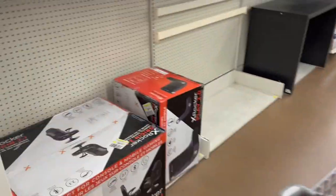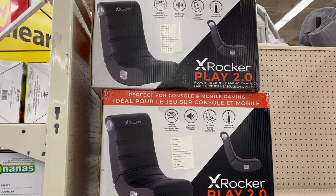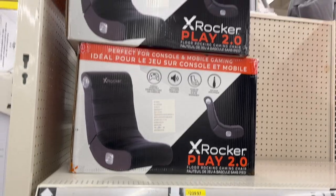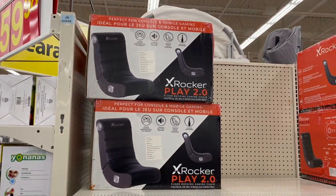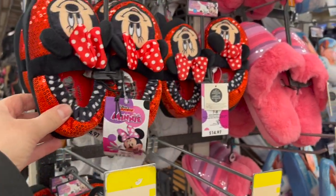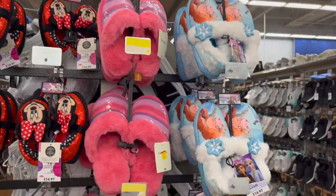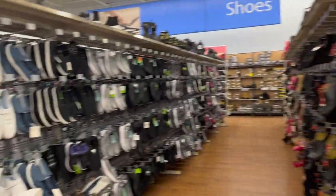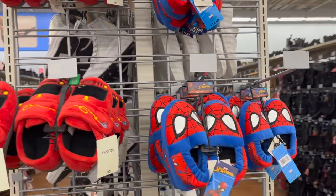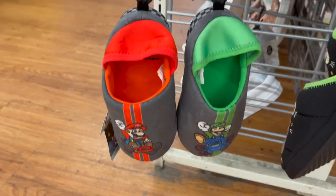Okay, I know this isn't on sale, but I know a lot of people have been talking about this. It's a rocker, perfect console for mobile gaming, $239.97. Pricey, but if you have a gamer in your life, this is for them. If you're looking for slippers, look at these cute little Minnie Mouse slippers. These are $15. They also have them in plain sequins, Frozen, and then Spider-Man. So cute. And then a little car. Oh, and they also have Super Mario Brothers and Luigi.